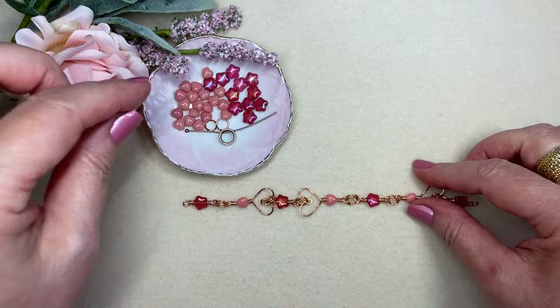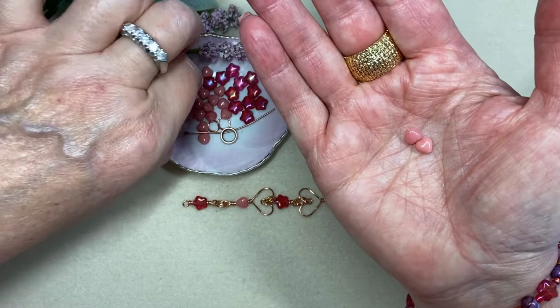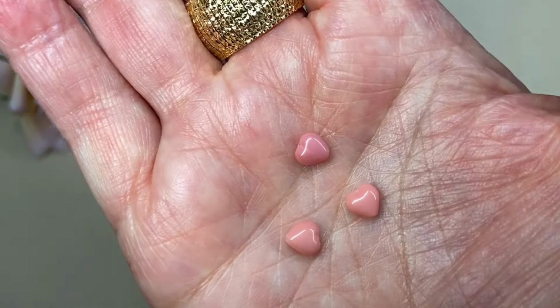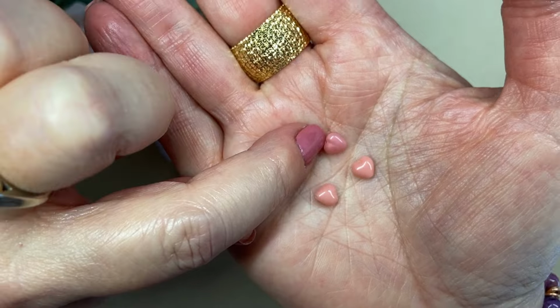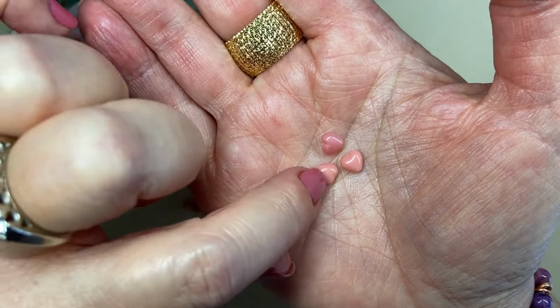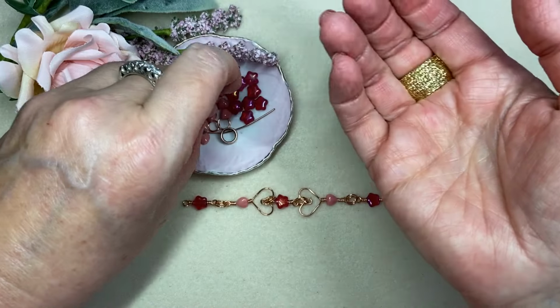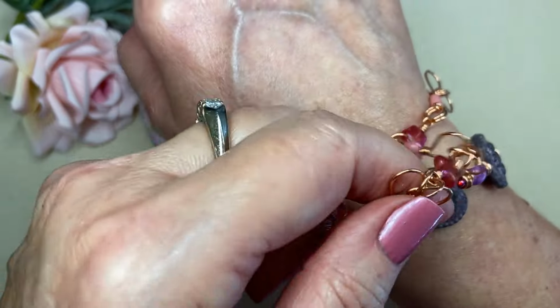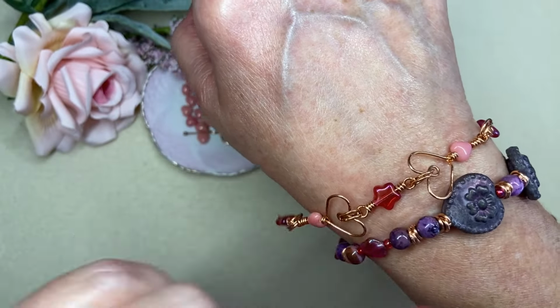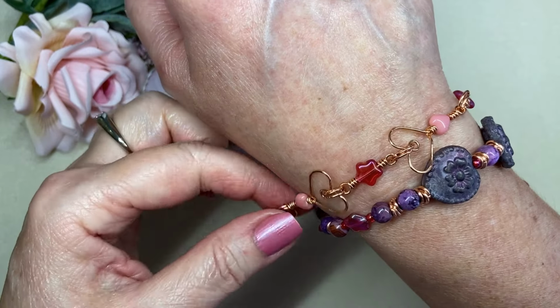And we also received in the box a whole little bag of these beautiful pink glass hearts. I mean, they are just so beautiful. They have such a nice detail even on the little V part of the heart. And I had not used these in any of my projects so far. So I decided to create a little bracelet that is going to be a layering bracelet, a coordinating bracelet with the one that I did in my last video.